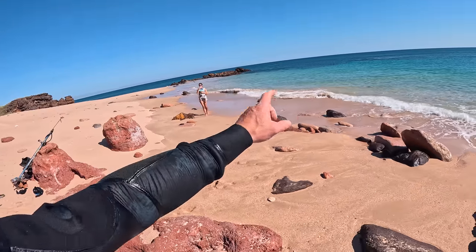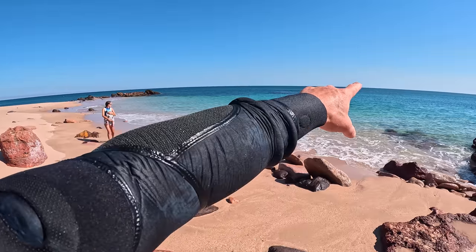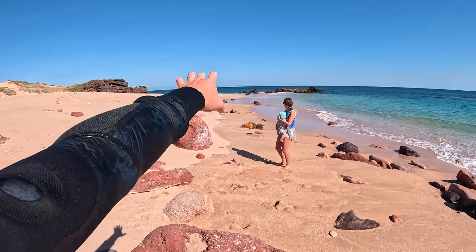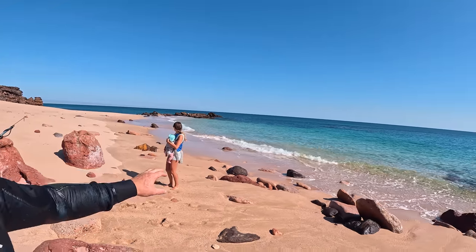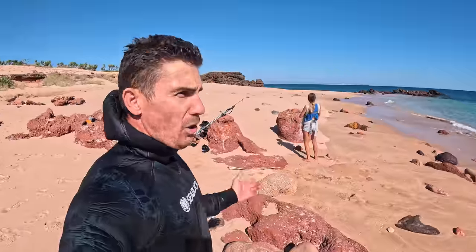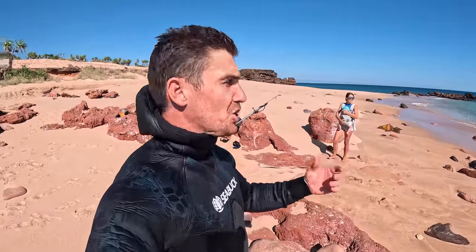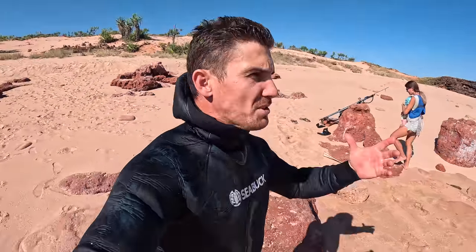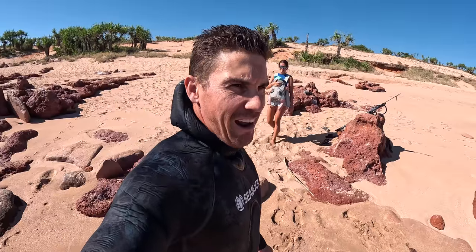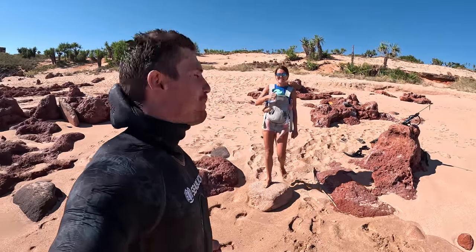All right, what I'm seeing is some rock jutting out, so I'm going to check that out. I can see more rock in the background out here. I'm going to head towards there. If that's not proving good, I'll head down this way. All I'm after is structure. We'll see if we can get some fish congregating, or even better, if I can find a big bommie with some holes and crevices in it, we might be able to start getting some reef fish. All right, wish me luck, guys. It's been so long. I had such a terrible time in Queensland. Let's bring back those WA spearfishing vibes.